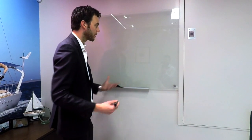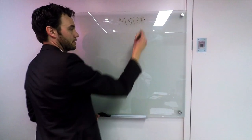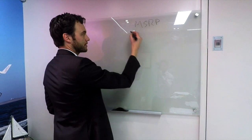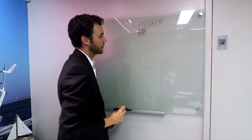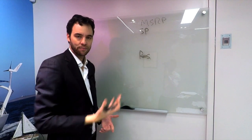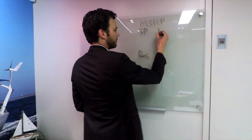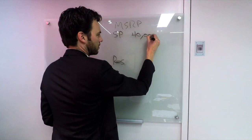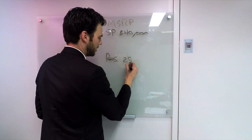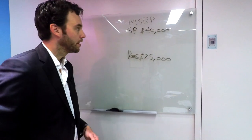So how leasing works is you have an MSRP. That's the price on the sticker of the vehicle, and then you have a sales price, and then you have a residual value, or perhaps a buyback. Some manufacturers might call it a buyback. So how it works is, let's say we have a sales price of $40,000 and a residual value of $25,000, a buyback at the end of the term.